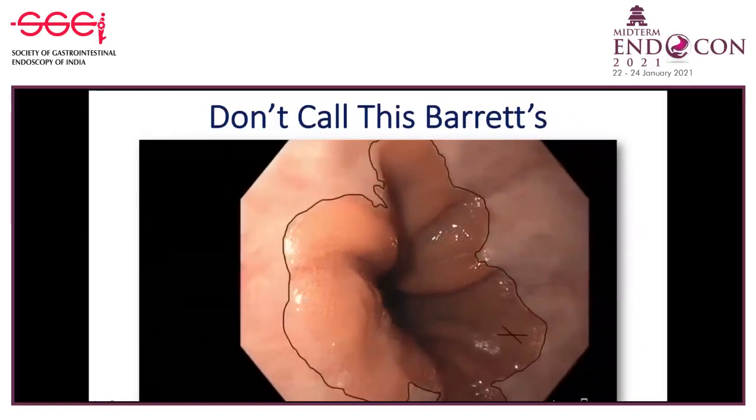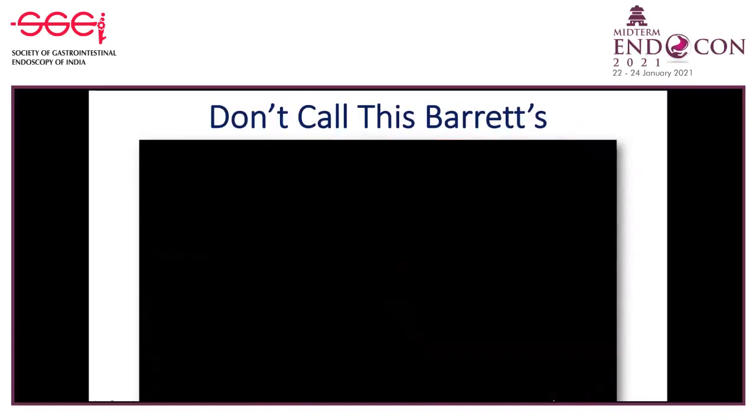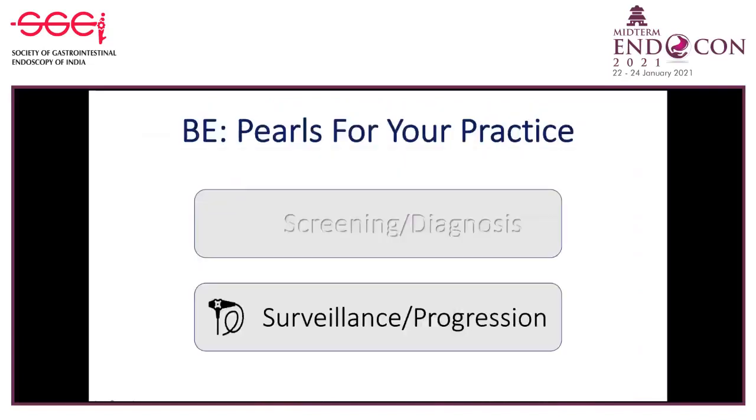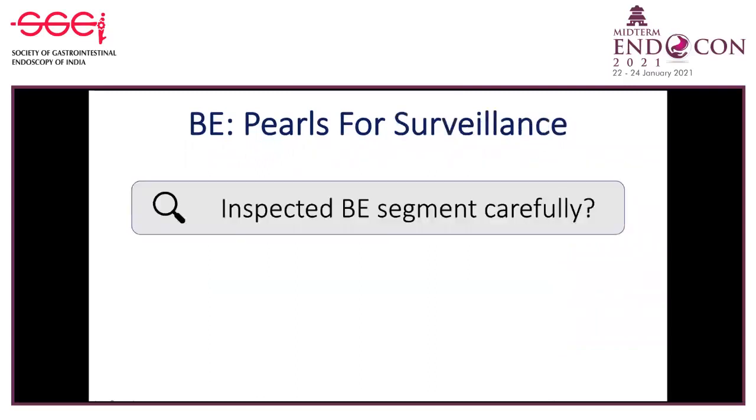I'm showing the X where you may be tempted to take a biopsy, but avoid taking a biopsy. That's not Barrett's esophagus in that situation. Once this diagnosis has been made, patients need to be enrolled in a surveillance program for detecting dysplasia or early esophageal adenocarcinoma. So these are the questions.